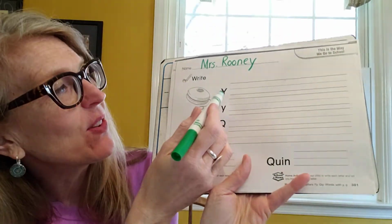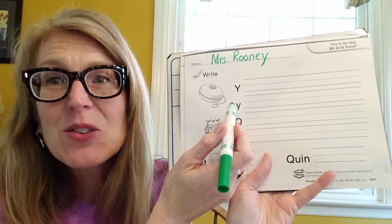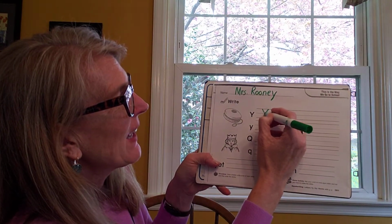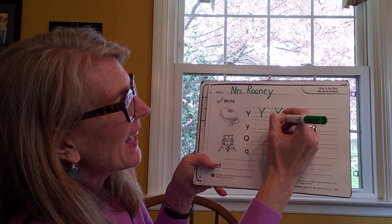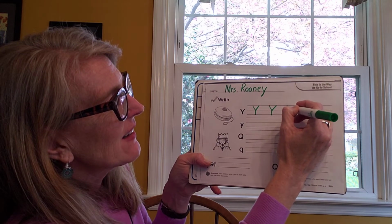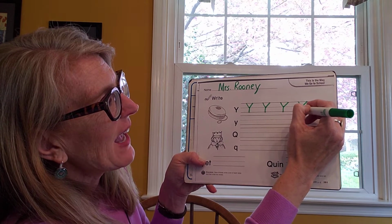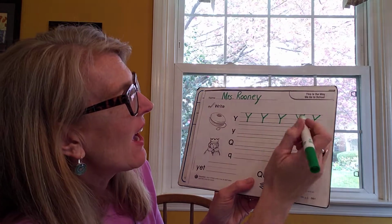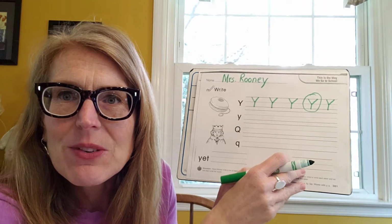And let's work on this first letter for a yo-yo. What sound do we hear at the beginning of that? Y, y. So what letter do we write? Very good, we're gonna write letter Y. So we're gonna pull straight down, slide up, and add a tail. Pull straight down, slide up, add a tail. I'm going to circle this as my favorite, and I'd like you to circle your favorite.